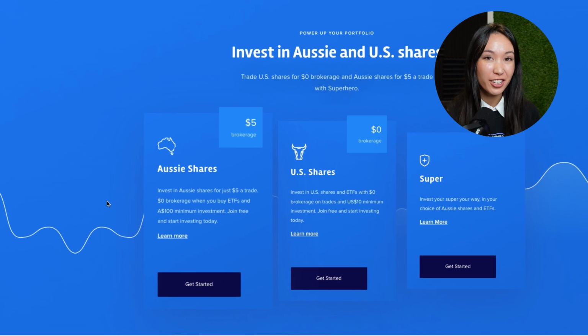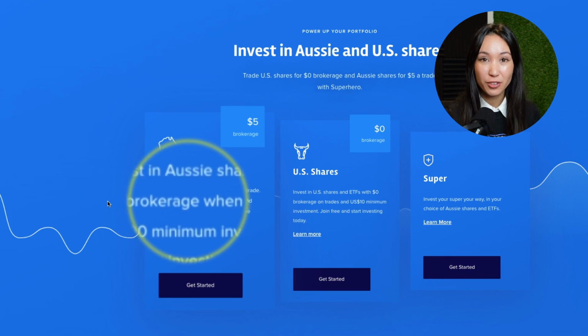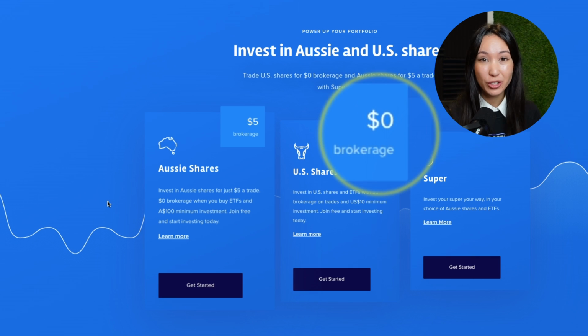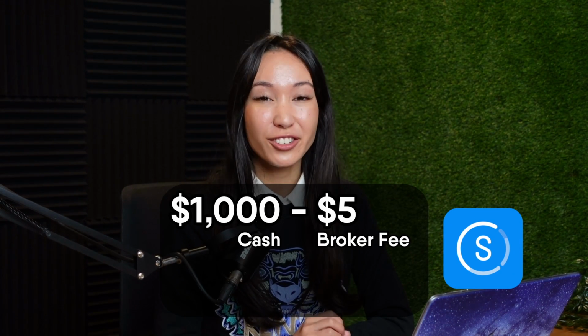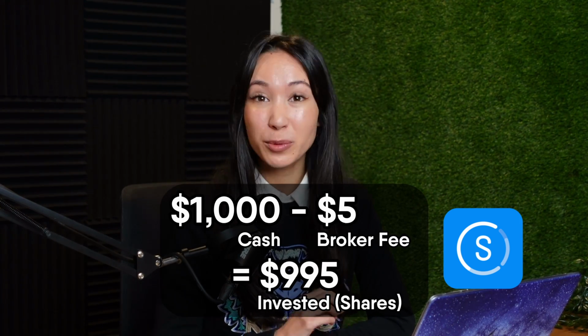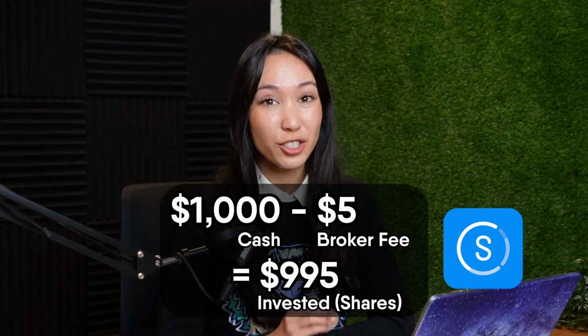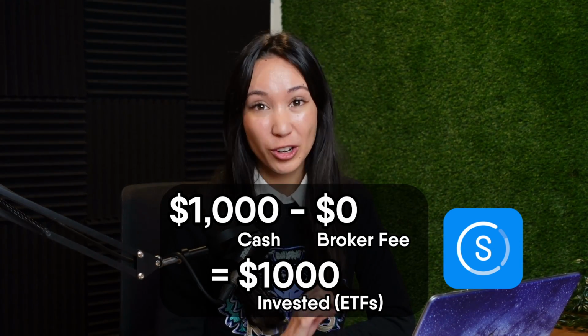The next investing app is Superhero. Superhero charges a $5 brokerage fee for Australian shares, a $0 brokerage fee for ETFs, and a $0 brokerage fee for US shares, which means that if you have $1,000 to invest in the Australian stock market, then $995 will be invested if you do purchase Australian shares, or $1,000 will be invested if you purchase Australian ETFs.